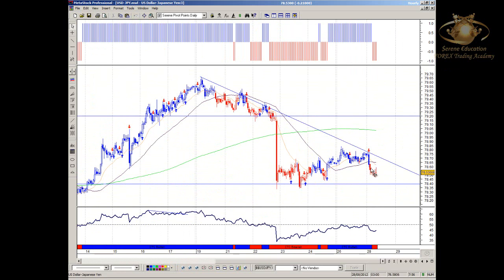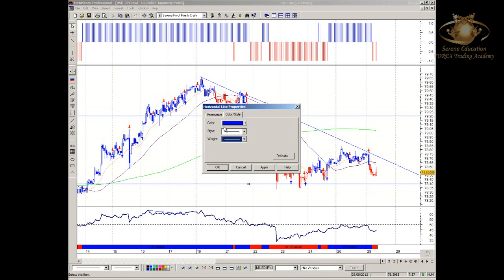Notice the CTC, we have our red arrow, red candles, and the CTC on the other side has gone red. We are trading below the 50% line on our RSI, and most importantly, our moving average is above price. However, we have this area here at 78.40 that is still a major support and resistance level for this price.